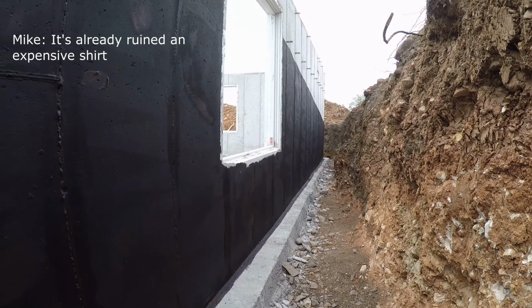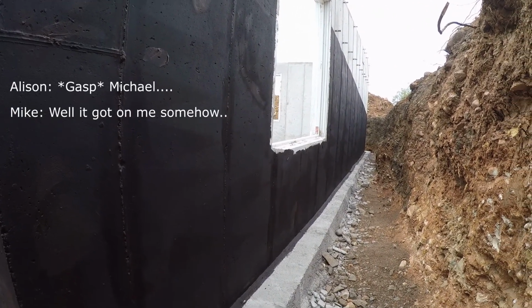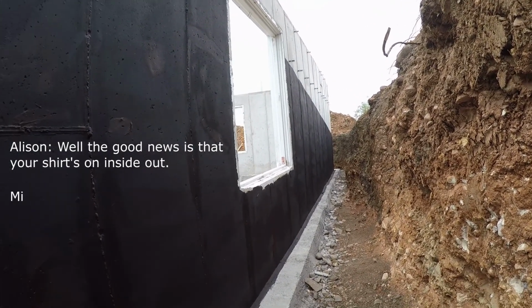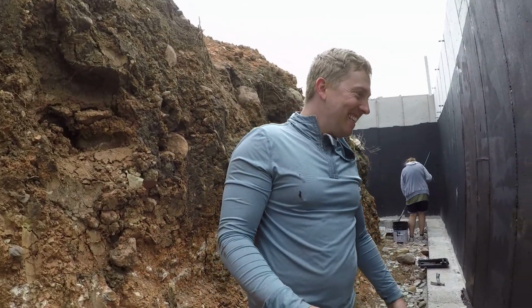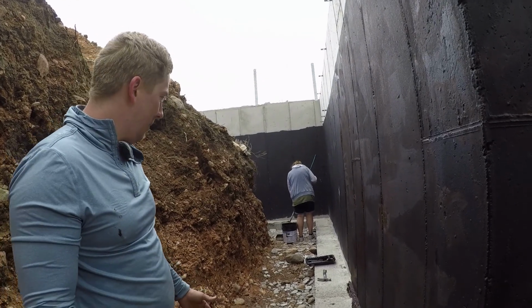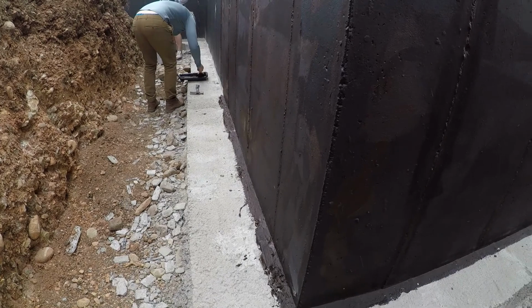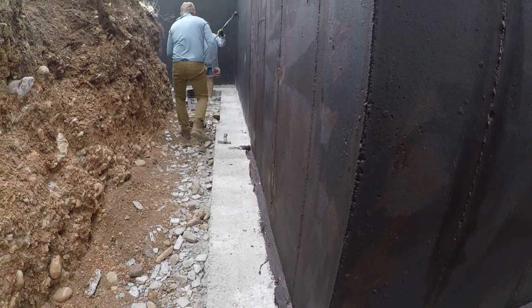Already ruined an expensive shirt. Well, the good news is that your shirt's on inside out. Oh, that is good news. What a happy accident. It's inside out. You're so smart. You did it on purpose, right? Kind of smart.